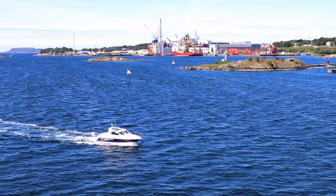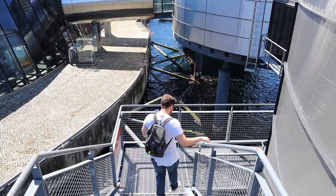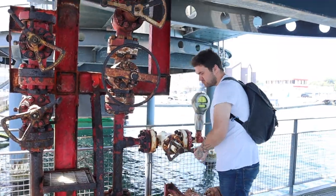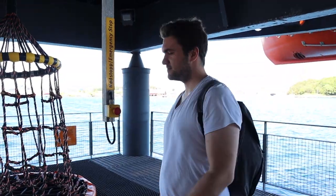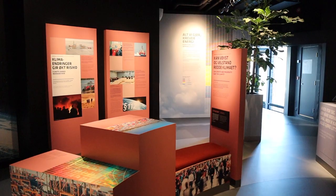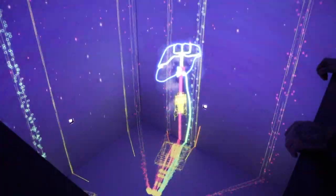We're at the Oil Museum in Stavanger. It's really cool here, actually. The last thing we saw at the museum was their amazing light show about oil.